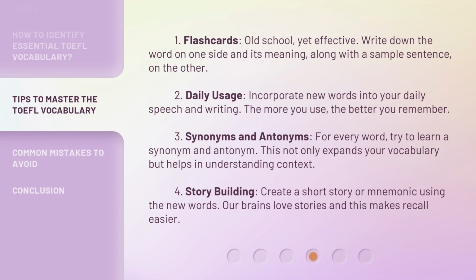1. Flashcards. Old school, yet effective. Write down the word on one side and its meaning, along with a sample sentence, on the other. 2. Daily usage. Incorporate new words into your daily speech and writing. The more you use, the better you remember.